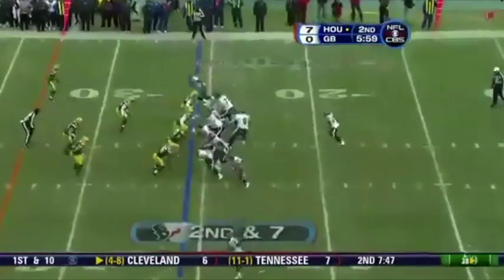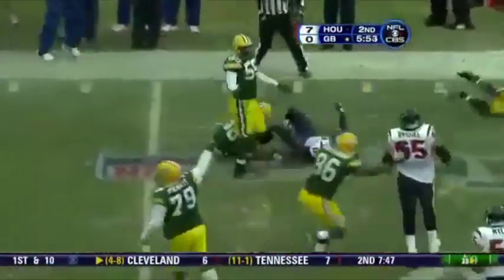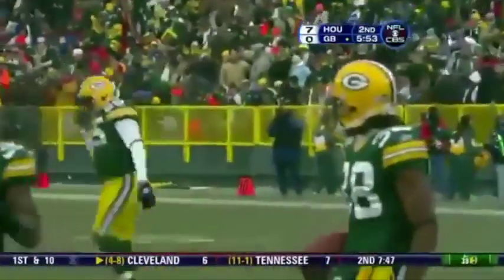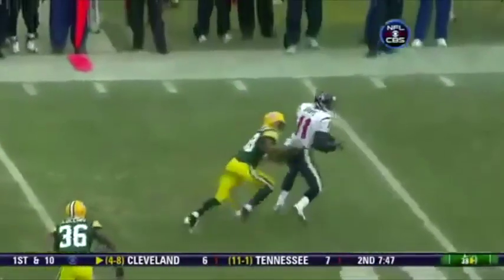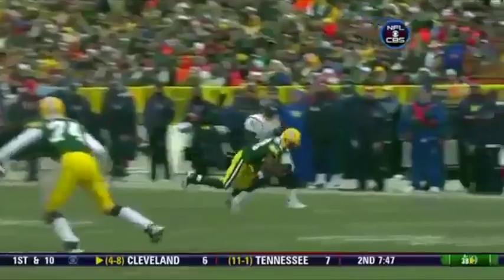Second down and 7 at the 26. Schaub, far side, picked off. Tramon Williams stepping in. Second turnover of the day. Yeah, the Packers do that better than anybody in the National Football League, Gus. Watch as he's got the receiver coming out, working against Andre Davis, and just steps in front of it. He watches the quarterback and the receiver, makes his play, and just steps in front of the pass. You can't do it any better than that, Gus.